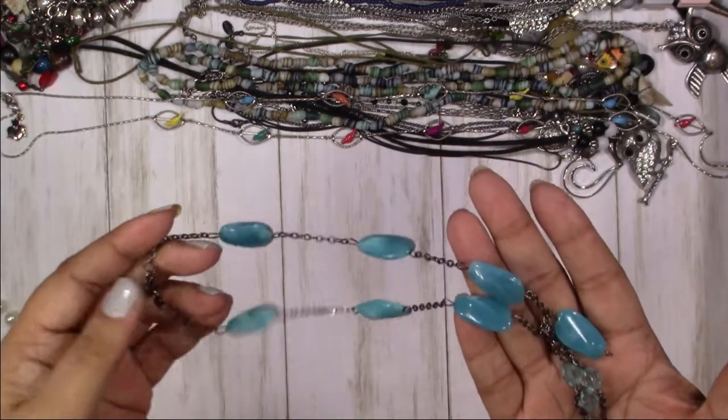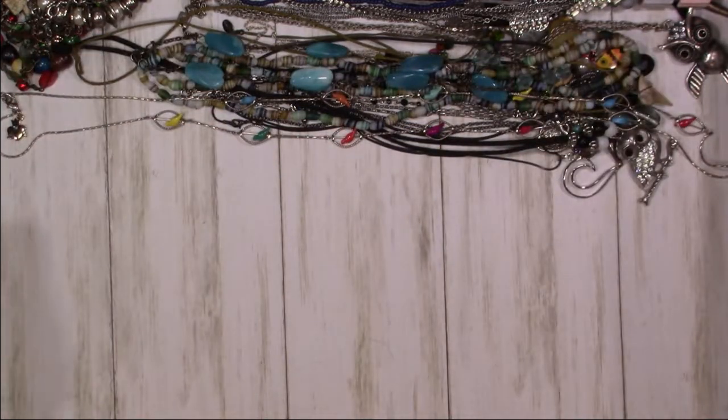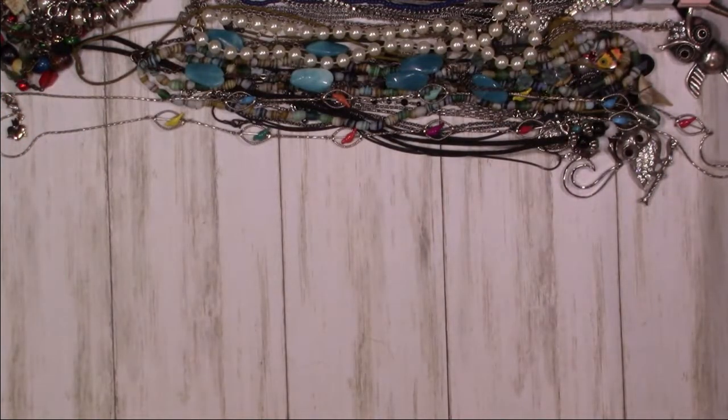This one's really pretty. That's a pretty blue. I wonder why I like it, Mom. It's your birthstone. Then we have pearls. You can't go wrong with the classics. You cannot go wrong with classics.